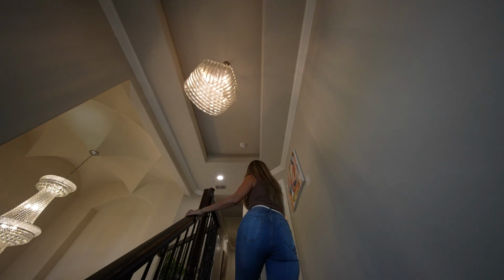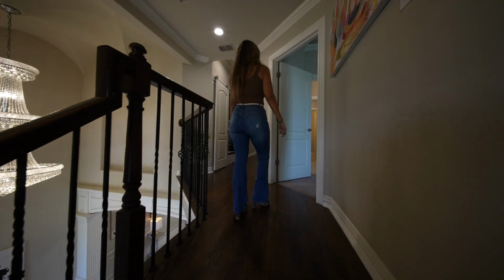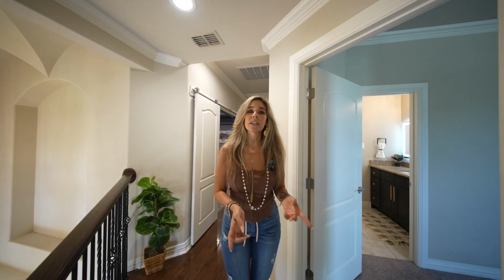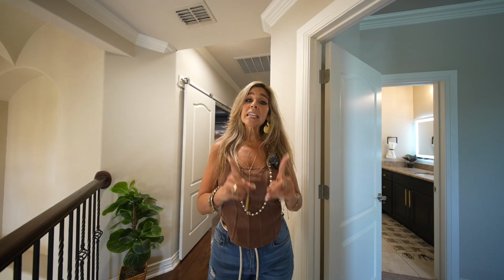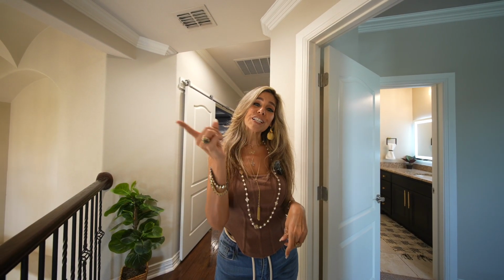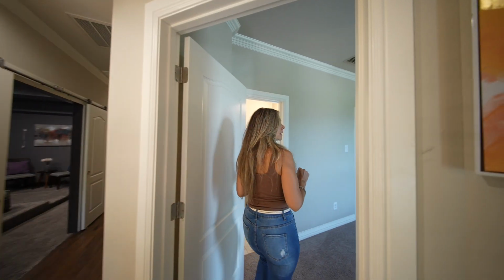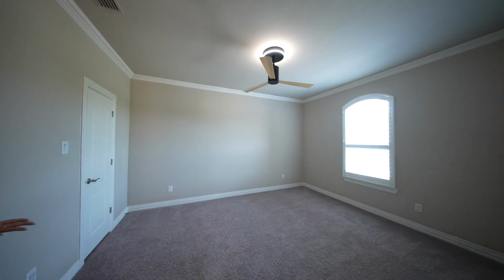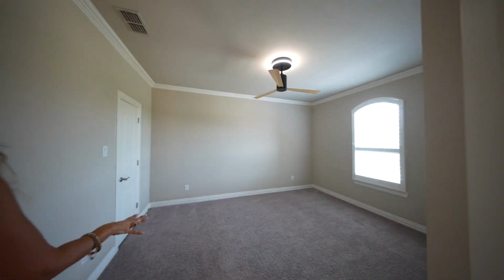And we got a treat for you up here. So before we begin going upstairs, we have 3 bedrooms up here in a Jack and Jill. We have a media room, and then we have a special treat. So let's do this. All right, nice, generous size bedroom. So think, this is bedroom number 2.